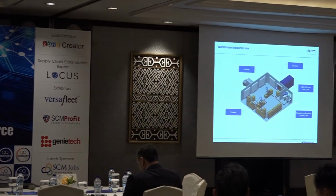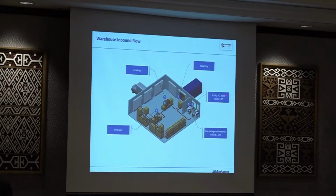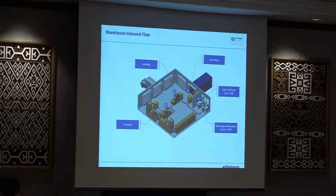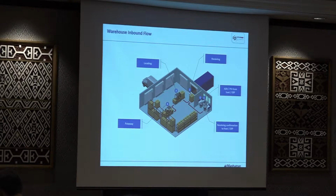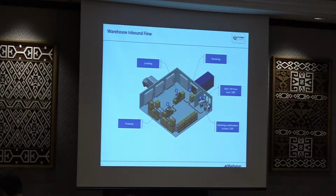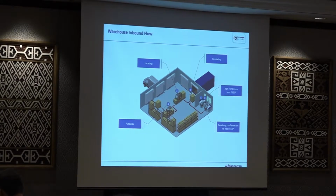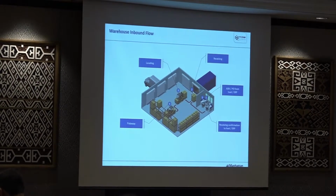Okay, this is the typical warehouse. I will start with the warehouse inbound flow. The first step is that we receive the ASN or a PO from the host system or the ERP. We have the advanced shipping notice, or what we call a planning from the supplier, telling us which goods will come to our warehouse. We usually have that information in place, and we give it to the WMS, so the WMS knows what we will receive today, for example.